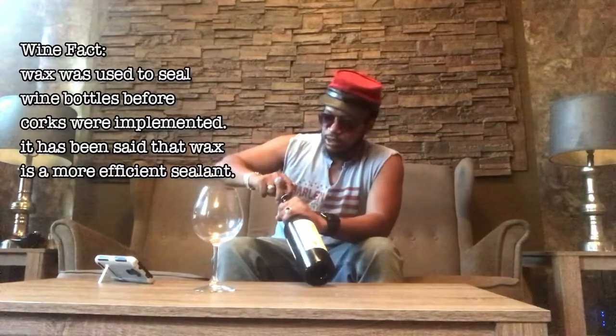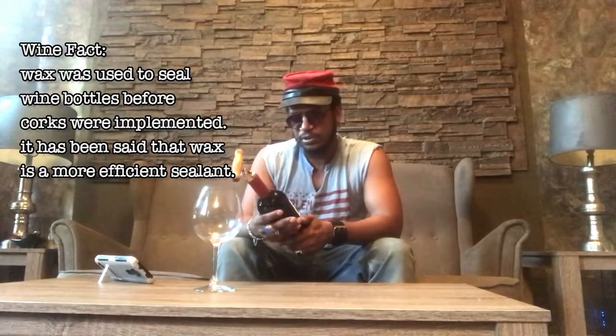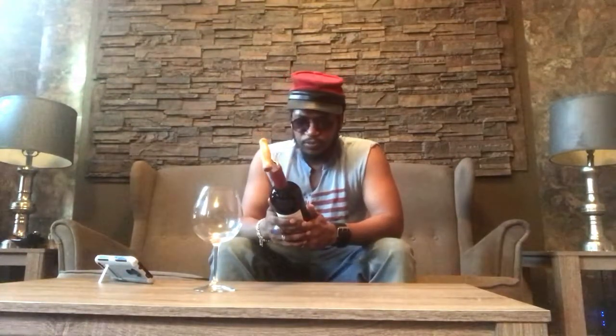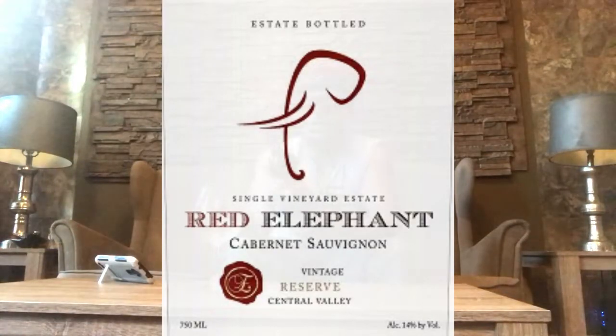I got my wine key here. The bottle is actually waxed, which is also another sign of a prestigious wine. This is a very nice bottle, but I've heard about it. It's a Red Elephant, single vineyard estate bottled Cabernet Sauvignon from Central Valley. It's a reserve 2017 vintage from Chile. Red Elephant, okay?